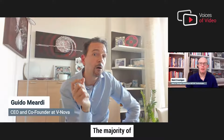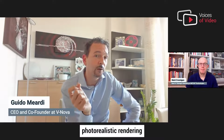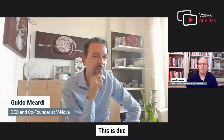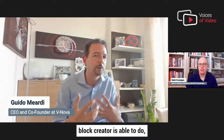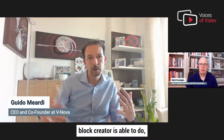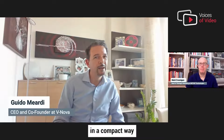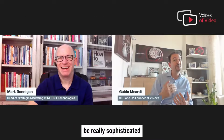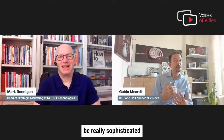The majority of professional photorealistic rendering is actually done on CPUs, not GPUs. This is due to the fact that complex shaders able to do offline ray tracing in a complex way are normally more amenable for CPUs. When you want to be really, really sophisticated in terms of photorealistic rendering, the shaders are quite complex.